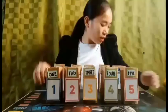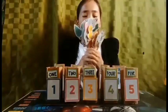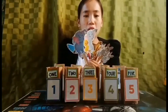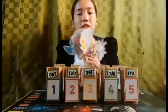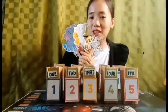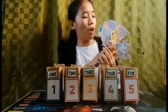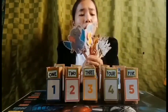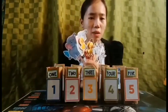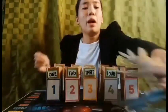Very good. Now, I'm also gonna show you this. So, these are the different animals. What is this? Different animals. Very good. So, I want you to combine all the same animals, okay? Okay, here. You combine it.